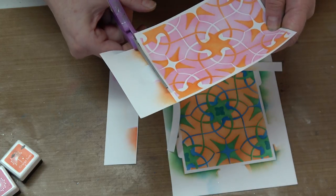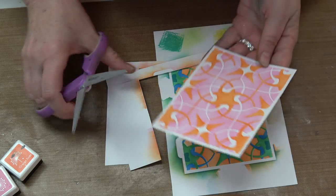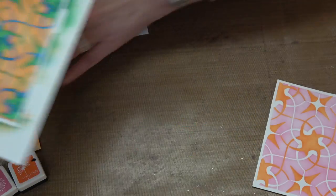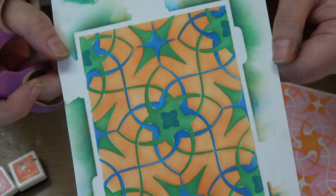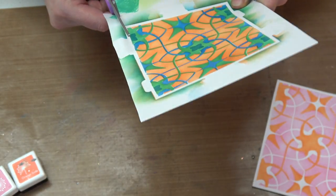Just grab some white paper, and it does not matter if you use colors that are not wahoo ka-choo for you. All you really want to do is get the idea. You just want to see what it's going to look like. This looks good, though. I'm really happy with this one.